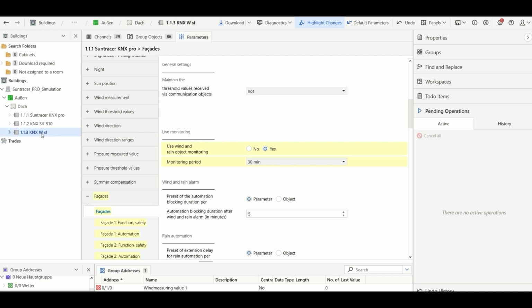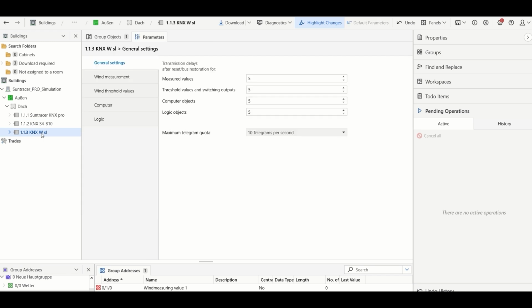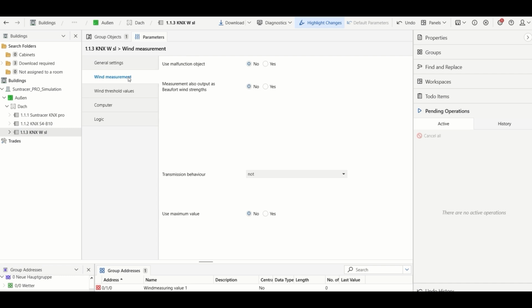For this purpose, we will have a look at the external wind sensor that we have integrated, and therefore we go to the wind measurement. The transmission behavior, we want to send on change and periodically, and we want to have a send cycle of 10 minutes. This allows for a relation of 1 to 3, meaning within half an hour 3 replies should arrive, and if they don't show up, then the blinds should retract into the safety position. This is how you set up the live monitoring.